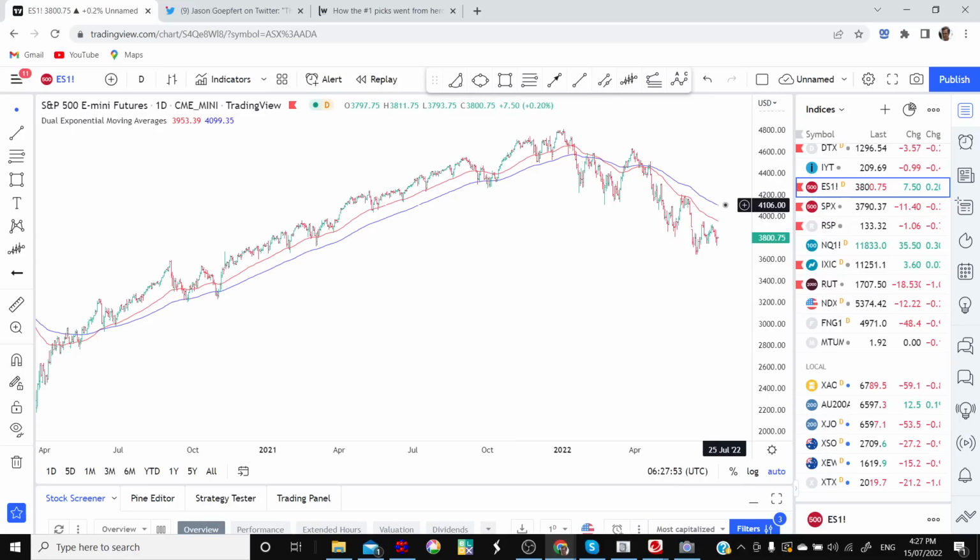Now, I want to stress, I think it's too early to be trying to call any sort of a final low by any stretch. And when you look at these moving averages, the market remains well below those moving averages. I think there's no doubt about it. You've got to say the primary trend is still down, and the macro outlook remains awful. You look at the interest rate hike cycle, look at inflation, look at the war in Ukraine. It's a really difficult macro environment.